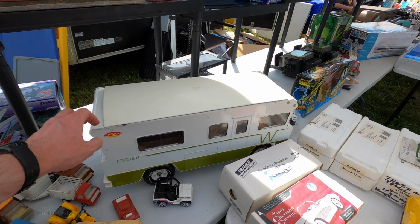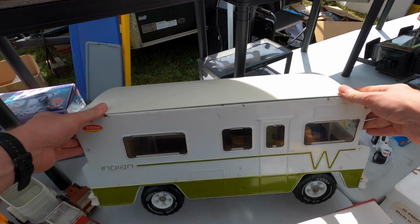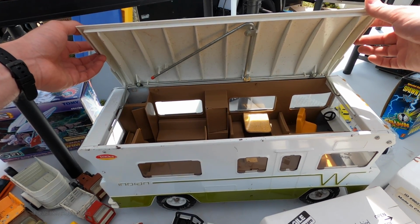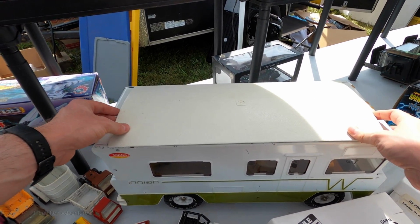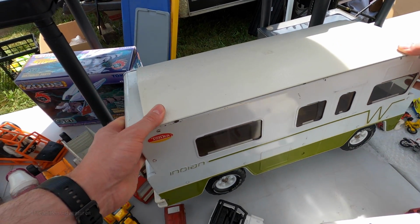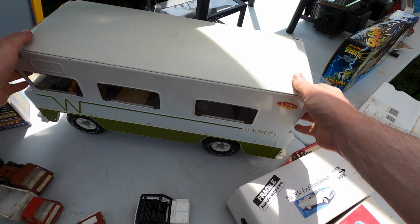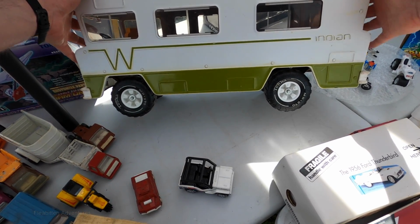There's something about this that is just really cool. This is a Tonka Winnebago toy from the 1970s, and they actually go for quite a bit. I've seen a few of them sell, and they usually go for about 100, 120 or so, including tax and shipping. Pretty cool. And this one's in pretty good condition.